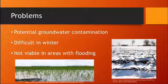The problems with on-farm burial are the potential risk of groundwater contamination if the animal is buried in close proximity to groundwater sources or well water sources. It is also difficult to utilize on-farm burial in the winter when the ground is frozen, especially if only using the available equipment on the farm. On-farm burial is also not a viable option in areas with flooding.